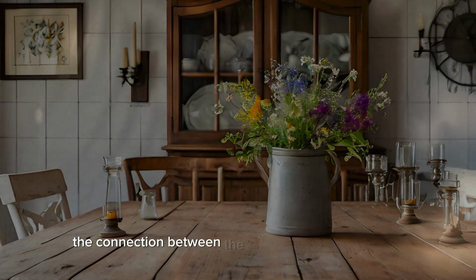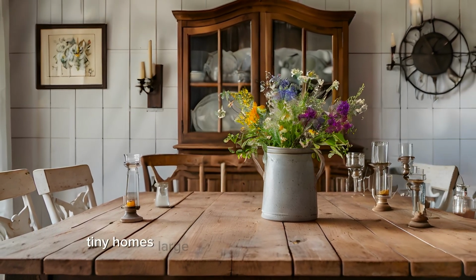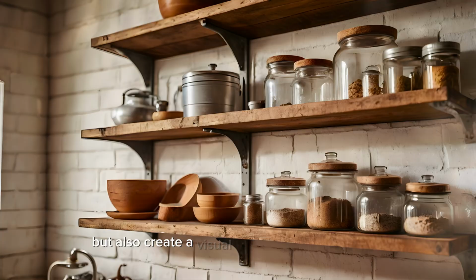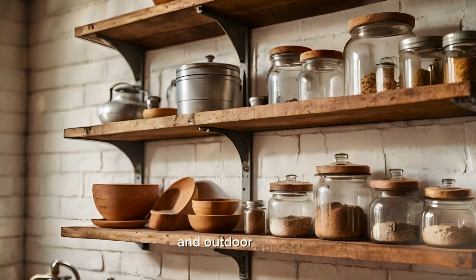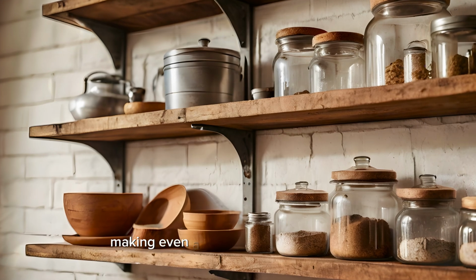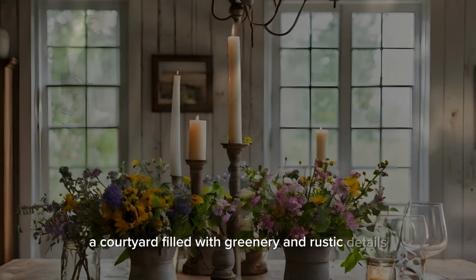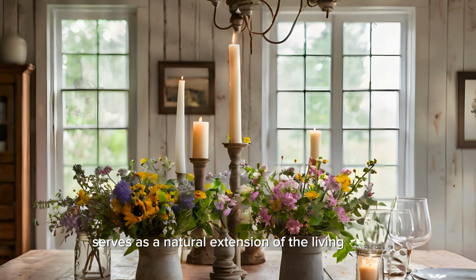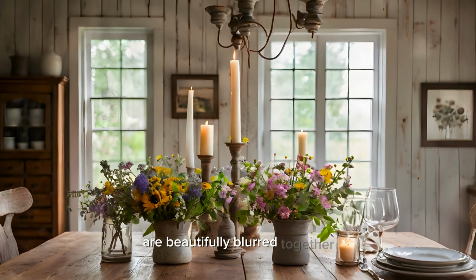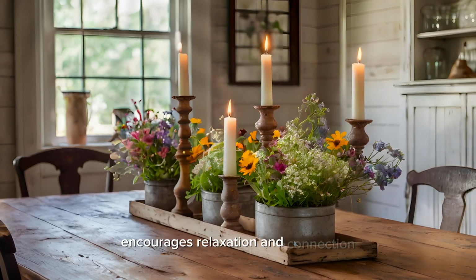The connection between the interior and the courtyard is a defining feature of rustic tiny homes. Large windows and sliding glass doors not only let in natural light, but also create a visual flow between the indoor and outdoor spaces. This seamless design invites nature into the home, making even a small space feel expansive. A courtyard filled with greenery and rustic details serves as a natural extension of the living space, where the lines between comfort and the outdoors are beautifully blurred. Together, they create a harmonious environment that encourages relaxation and connection.